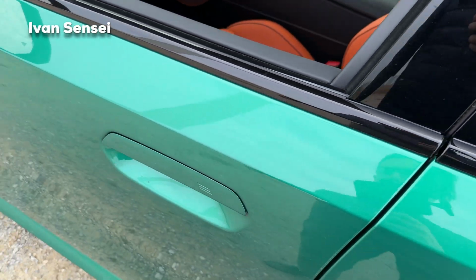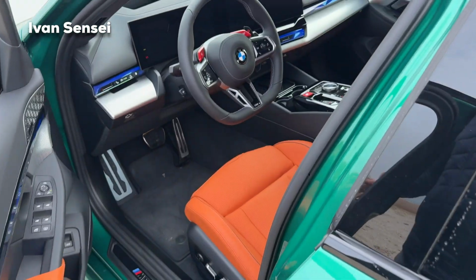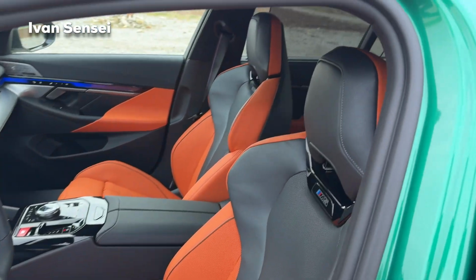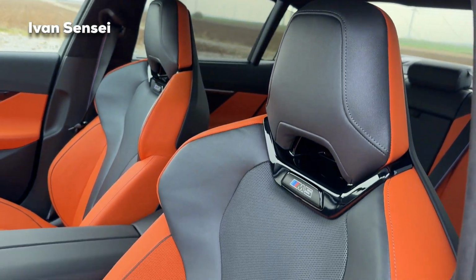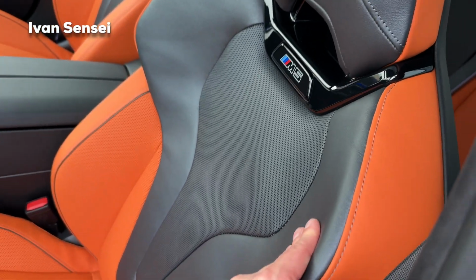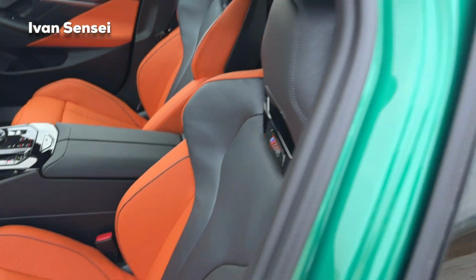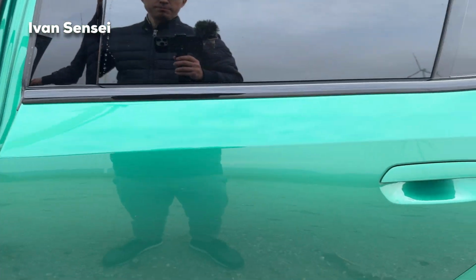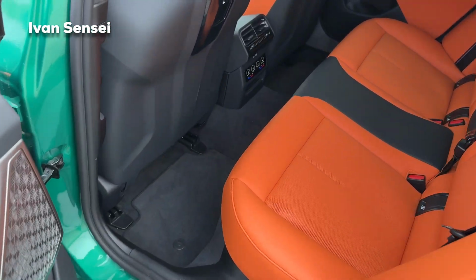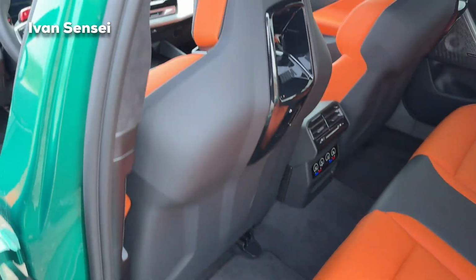Of course we have the keyless, and this interior is really gorgeous. Kyalami orange and black, my new favorite combination for the BMW M. Really nice. And the bolsters are gripping like crazy, so you don't even need bucket seats. Also the back seats, let's check them out. Plenty of space here. Let's hop inside.